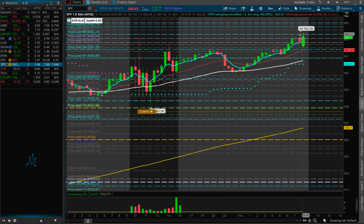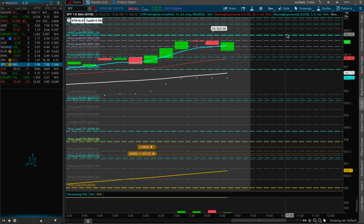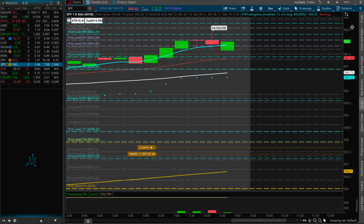We have a pre-market high of 562.38. We came down and made a low on this candle at 561.56. So it was kind of close to this 561.49 area. So that's why it's so important that we mark support and resistance, because we're probably going to come back and retest those areas at some point.